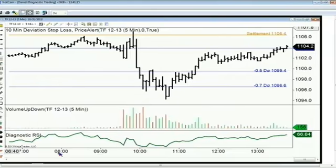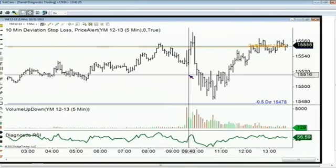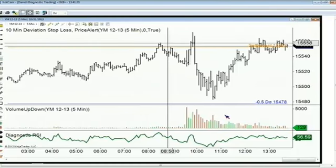Let's see here. We got the Dow. On the Dow, it's moved down, almost reached 0.5, moved on up. Another question I got from a trader this morning was, does it have to hit the deviation level exactly? I give it a plus or minus 5 ticks because a lot of times you're going to go past it by a few ticks, below it by a few ticks.